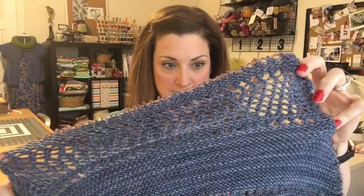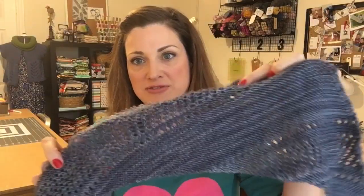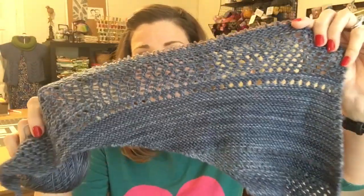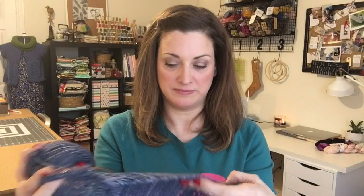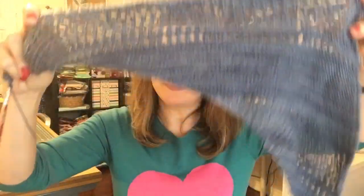I think I took a little break from it because I had some other projects that were distracting me this week. But I think this is one that's just going to keep flying off the needles because it's really quick. It's beautiful. I really, really enjoy it. I don't know what else I can say about it, but I actually think this is one that I would knit again, and I haven't even done half of it. It's just a beautiful, beautiful knit. So that is the Ardent Shawl, and I am definitely going to continue with this.